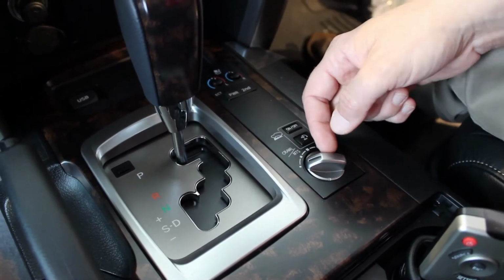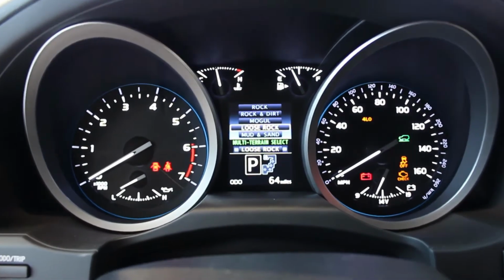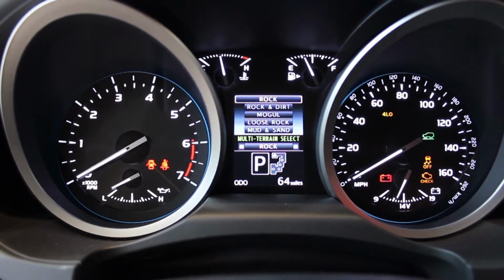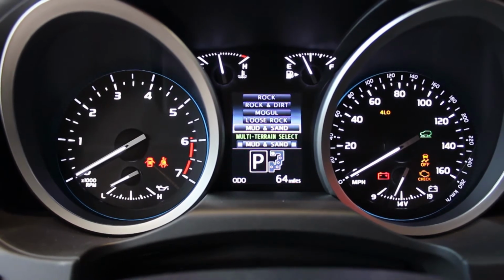In just a second, we're going to view the screen up here on the dash, and you'll see the multi-terrain select. I can adjust from loose rock to moguls to rock and dirt to just rock. Basically, this is cruise control for the 4-wheel drive system.